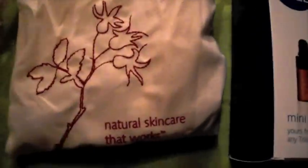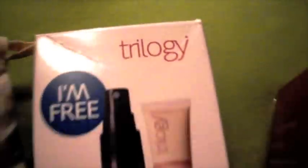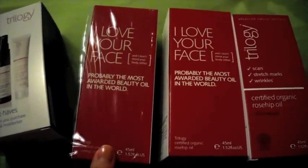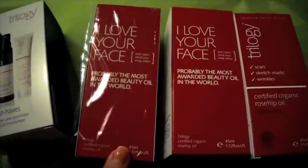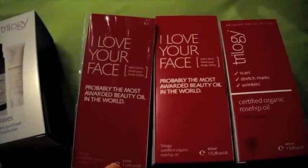It's a mini haul, nothing special, but I just want to show you guys about this brand. Where's the name of the brand? Oopsie. Here we go, Trilogy. Oh, there we go. I ordered this from essential.com, and they have really fast shipping. I'm really impressed. I ordered last night and I received it today, so that was super awesome.